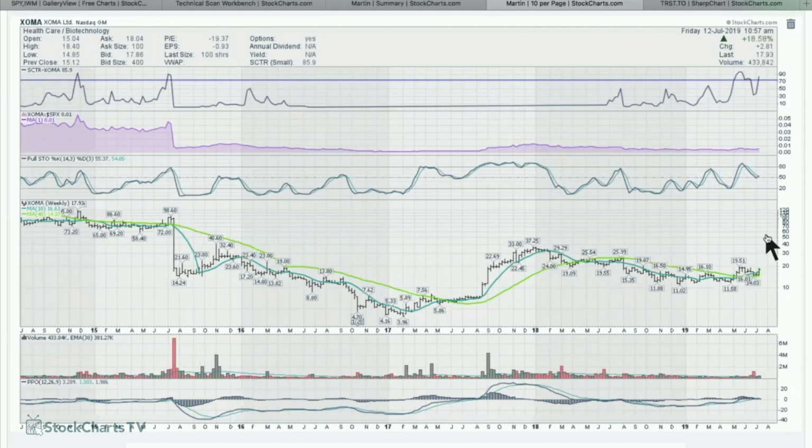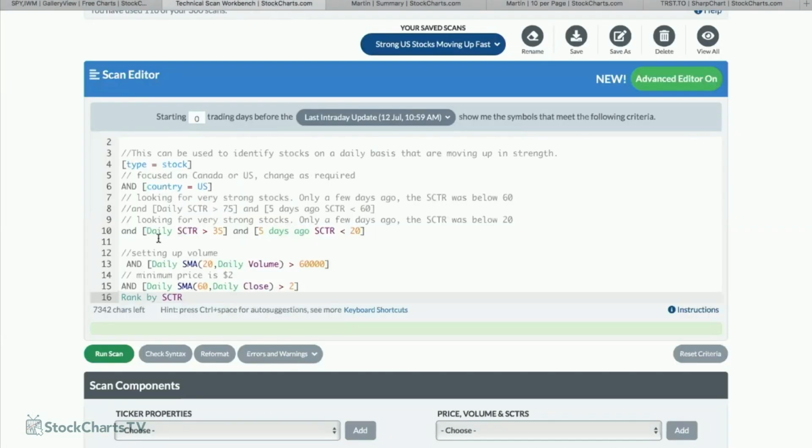So again, hopefully I've shown you some different ways to use the scooter ranking. The idea isn't so much use Greg's ideas exactly, but try to build simple scans. This one really only has one control line in here, and the other ones are just to keep junk out of the results, but setting up some simple guidelines for you to go through on the scooter.